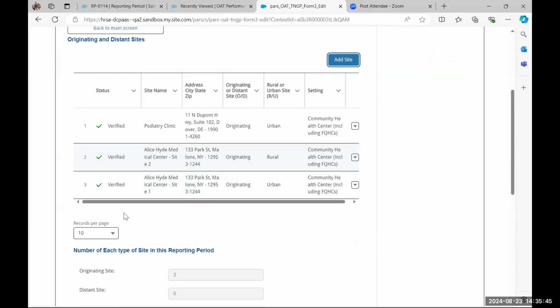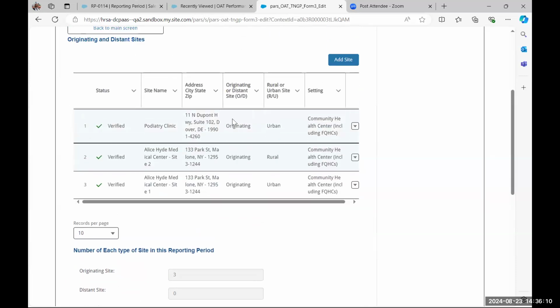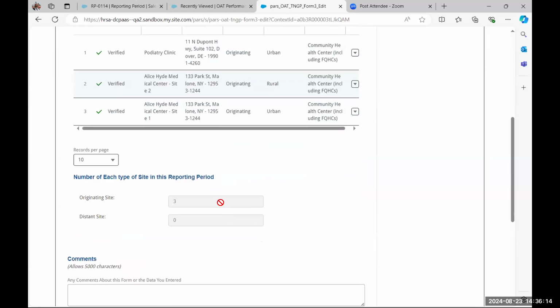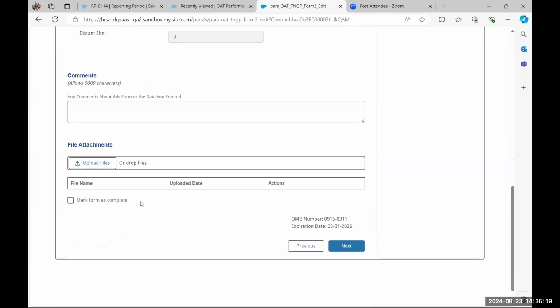And you can see the number of records per page. If you had more than 10 sites, then there'd be a second page option for you, or you could expand to show 20 records at a time or 50 records at a time or all records at a time. It's up to you. And then we come to the next subsection where you'll see the number of originating sites and number of distant sites based on what you've entered here in this table. We have three originating sites here. Then you have your comments and your file attachments.